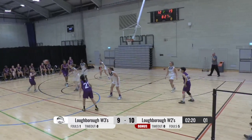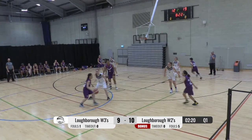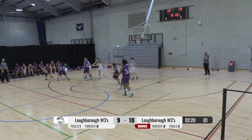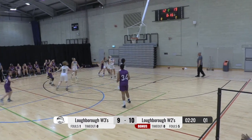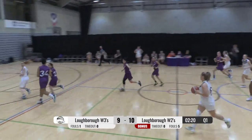Ball gets passed to the wing, to the top. Better ball control this quarter, I believe, by women's three. They're able to hold on to it, get some good passes off. They set the screen up top, and the shot's just off by Hang off the left-hand side. To get the women's two bring the ball back up.